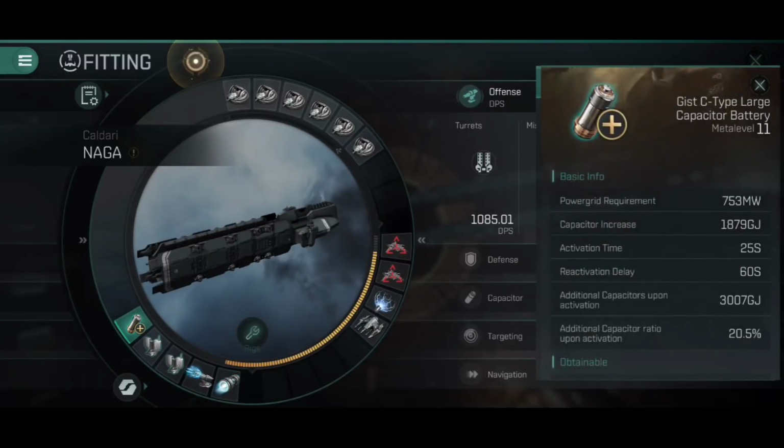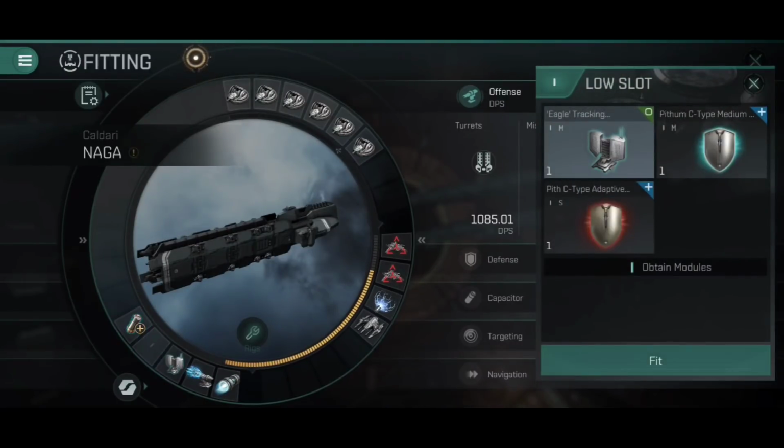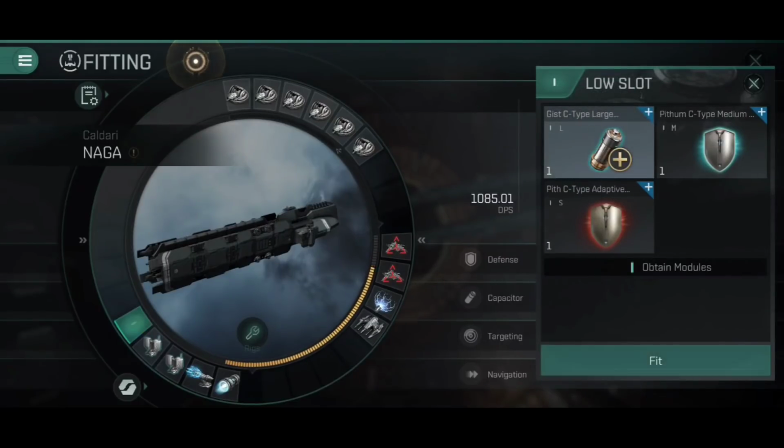To help with that capacitor stability, a Gist C-type large capacitor battery. Of course, it's a large one here. You can fit it onto that power grid. If I were actually to take this off the power grid, you'll see that the standard fit here... Oh, wrong one. Put the computer back on. If I were to take the battery off the fit, that's where we are.